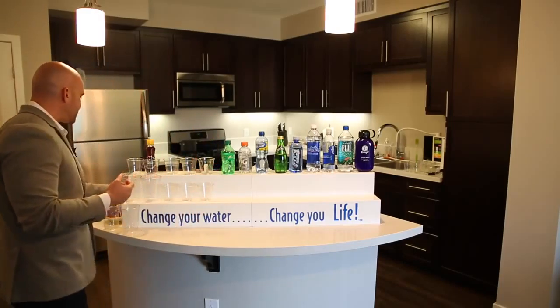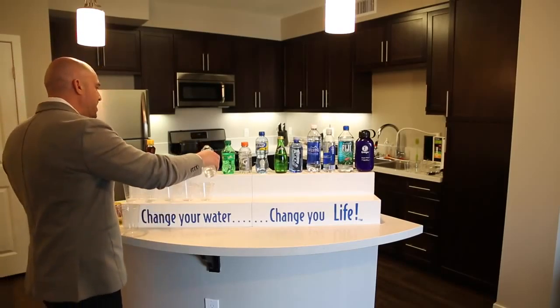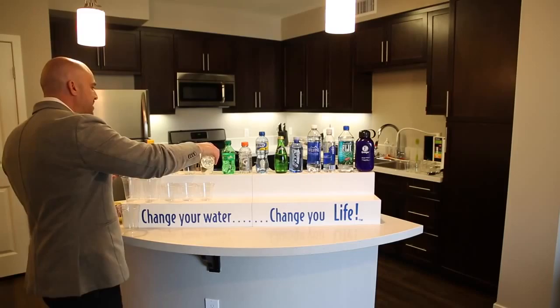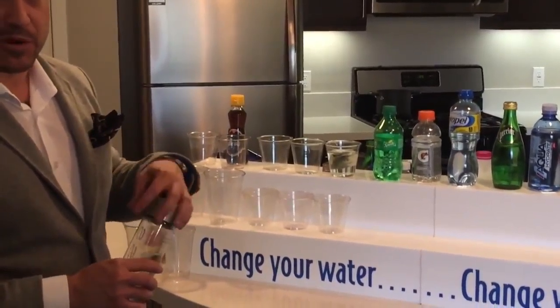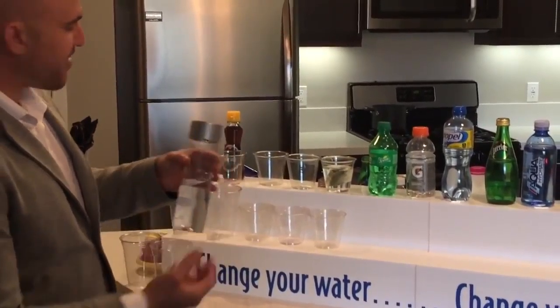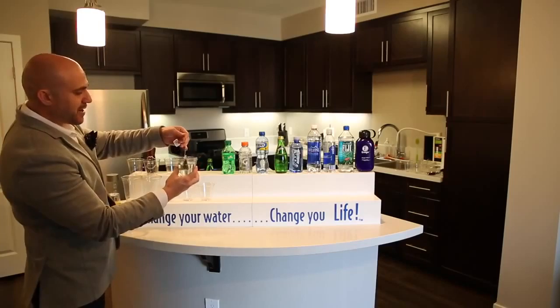So what I'm going to do is take some Voss, some regular bottled water. I'm going to pour it into this cup with the green tea. Am I going to get any tea? Absolutely not. Why? Because the water hasn't been boiled. Therefore, the molecules of the water haven't been shrunk. So as you see here, it's not able to penetrate the tea bag.